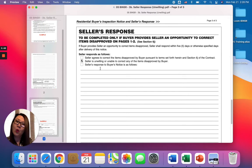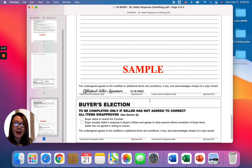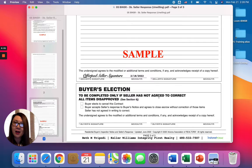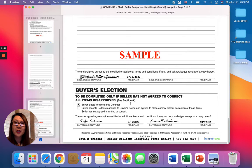Second box, seller is unwilling or unable to correct any of the items. So in this case, the seller checks this box and signs here. When we receive this back from the seller, the buyer again has another 5 days to respond to the seller, either cancel or accept. Buyer's election, accepted. In this case, the buyer will sign here, fully executed BINSR, and we're good to go. If the buyer is not happy about the seller being unwilling or unable to correct any item, and decides to cancel this contract, we'll check the first box and sign here. This is also a fully executed BINSR, but we're going to cancel this transaction.